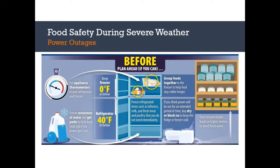If you have some advance notice that a storm is coming, up here in the Northeast, we kind of know when the blizzards are coming. I know that tornadoes, et cetera, will be a little bit more difficult. But if you hear that a hurricane's coming, there are some things you can do before the storm comes that would put you in a better position to keep your food safe. If you can plan ahead, we can't stress enough how important that is.